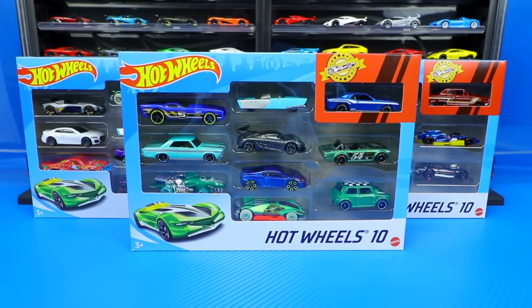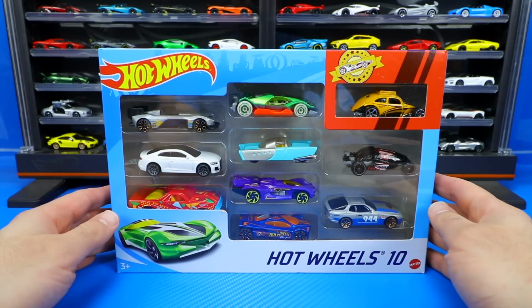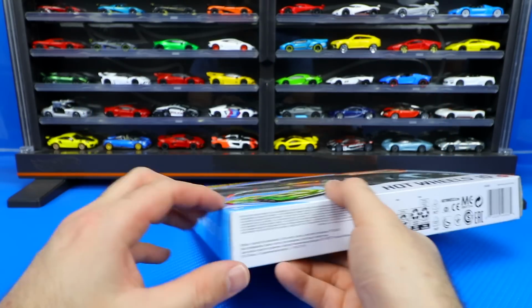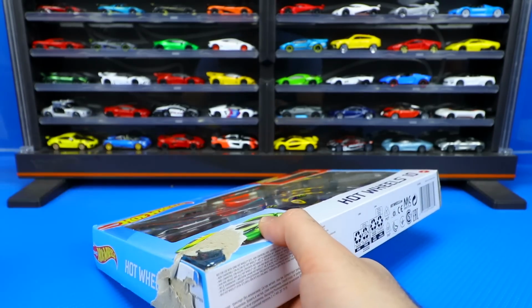Today we're going to unbox some brand new 2021 Hot Wheels 10 packs with some really exclusive Hot Wheels mainlines. And we'll start it off with this first Hot Wheels 10 pack. We've got some great looking cars inside. Let's go ahead and pop it open, and I'm going to show you some cool ones that we have not seen before, just a few of them here.